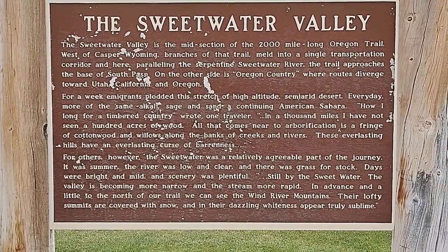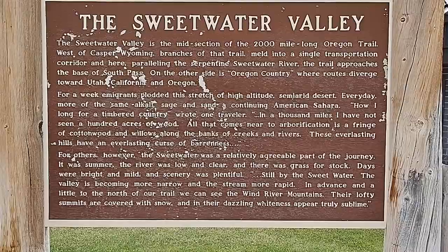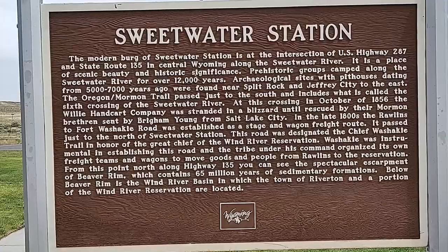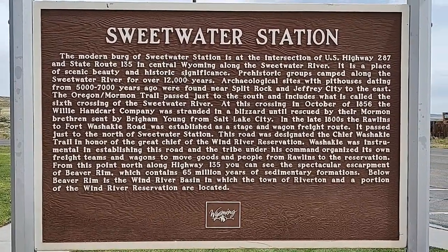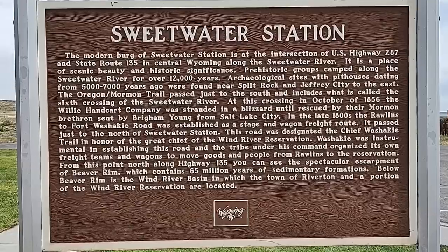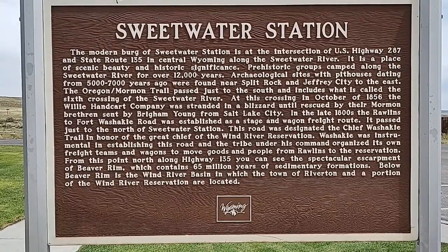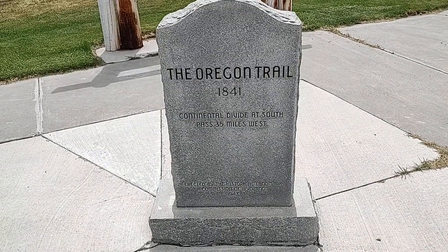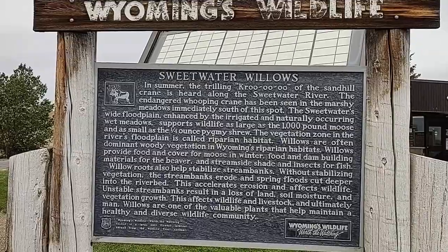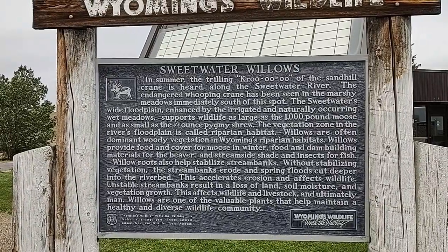So part of this outing follows the Oregon Trail, the old Oregon Trail. So pause the video if you want to read this sign in some detail. And here's another informational sign about Sweetwater Station. Again, pause the video if you want to read it in detail. Standing right smack on the Oregon Trail right here. And one more sign. This rest area has a lot of informational signs. Again, pause it to read it.